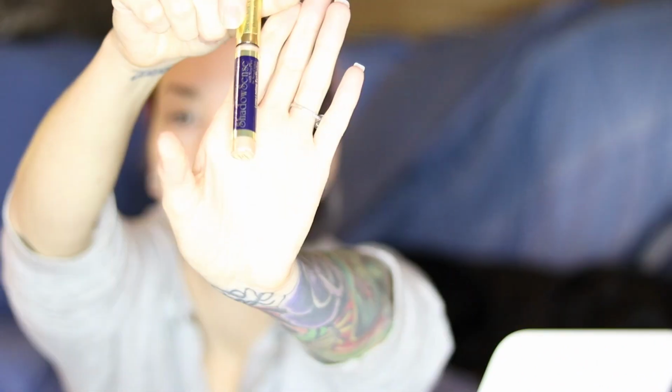Okay, so today I'm going to do just kind of a lighter eye. Something simple, something a little bit natural. I'm gonna do sandstone pearl shimmer all over my lid. This is very, very pretty.